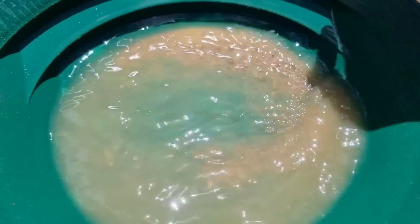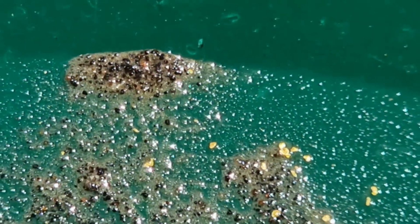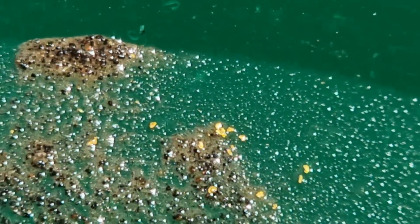This is the thing about gold prospecting, you got to go back to old spots and check them, but there's no guarantee that the old spots are going to be as good as they once were. There's gold here, it's just not what it was. When we first discovered this spot, we were getting probably 200 or 300 specks of pan. This is still acceptable, but it's certainly not what it once was.